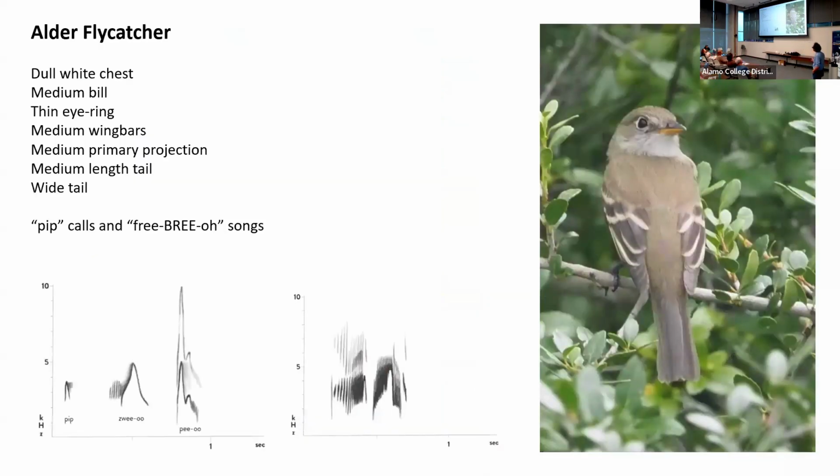Alder flycatcher. I'm not going to do too much on the western birds here because we're out here in the east. Here's alder flycatcher. That's actually remarkably similar to least flycatcher, but with a fatter tail. The eye ring is a little bit thinner, but otherwise very similar to least flycatcher. And sometimes it's more similar to least than it is to willow, even though everyone would say willow and alder are impossible to identify without sound.